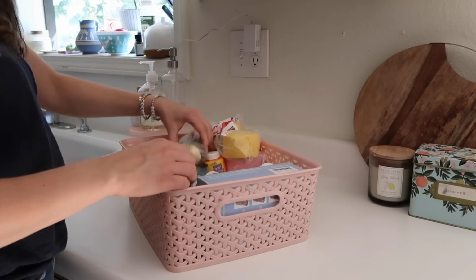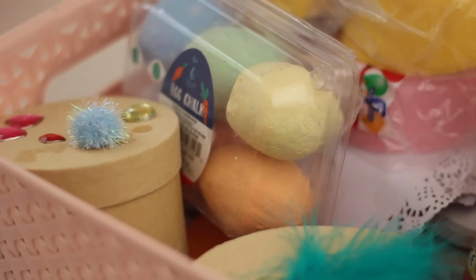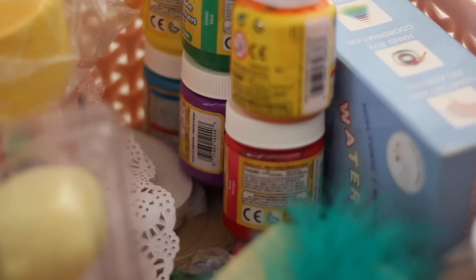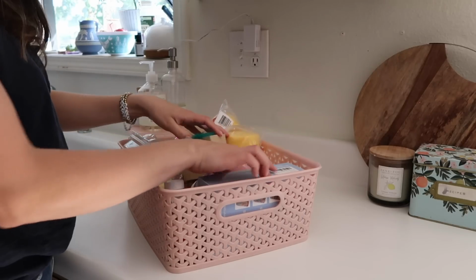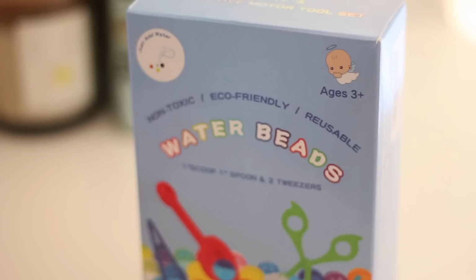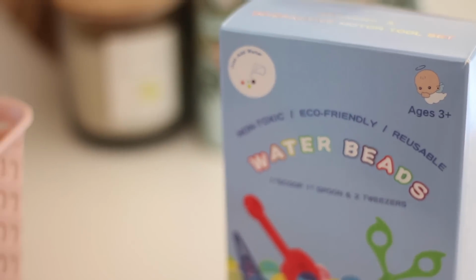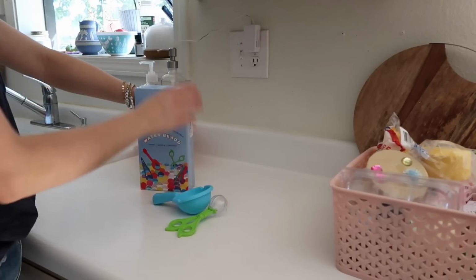On cleaning days, I try to make it a point to do something fun with Marcus and Coco because I don't want them to feel like Mama was busy all day and didn't pay attention to them. So I always pull out a fun craft. This is a basket I put together that I call my rainy day basket, and it only comes out at certain times when we're trying to keep busy inside.